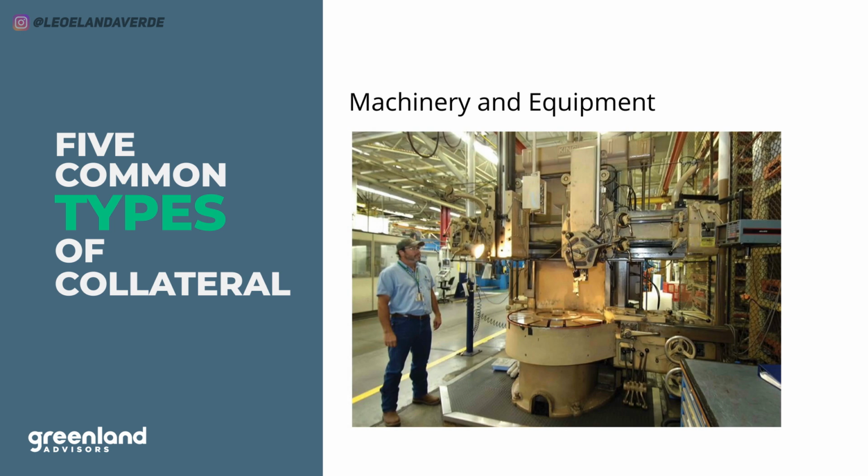Machinery and equipment, number 3. Manufacturing equipment, vehicles, commercial kitchen appliances, computer systems, almost any kind of machinery or equipment that your business owns can be eligible for an asset-based loan, like an equipment loan or business auto loan. As we mentioned earlier, if you can liquidate it into cash, you most likely can put it up as collateral. Generally speaking, the higher the value of your business-owned fixtures, the more funds you'll be eligible to borrow because they're just worth more. But remember, you need to own your equipment outright to be eligible to use it as collateral.